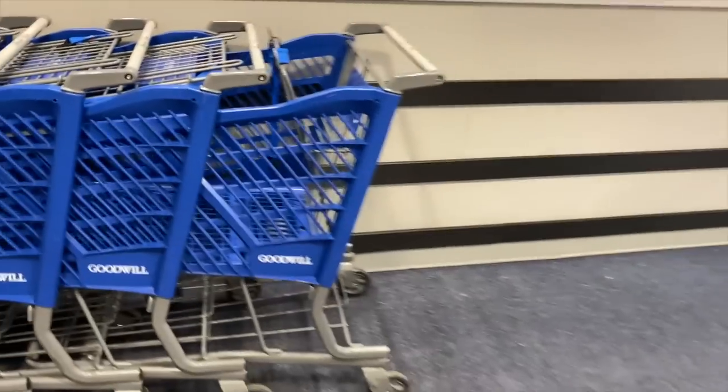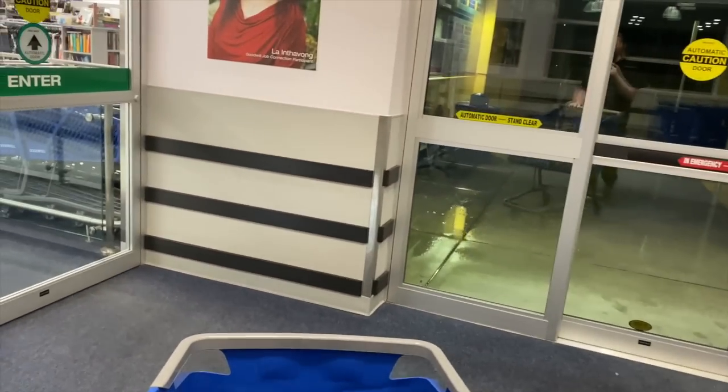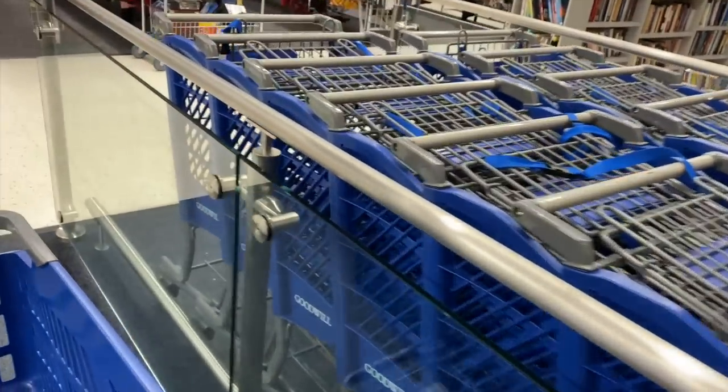Bye. All right, guys. We are at our next stop. This is the new Goodwill. The one that opened up, I don't know when it was, a year ago or so, we came to the grand opening. And that trip, that date that they opened, that was my best Goodwill haul ever. So, see what we can find at this one.